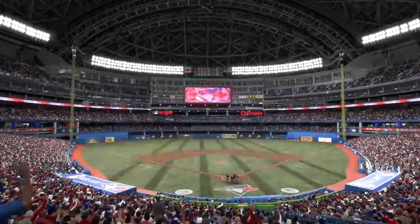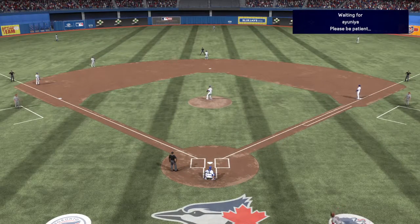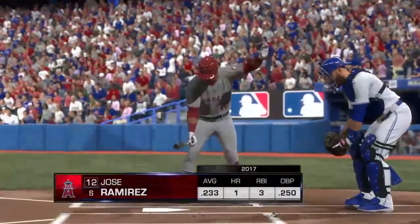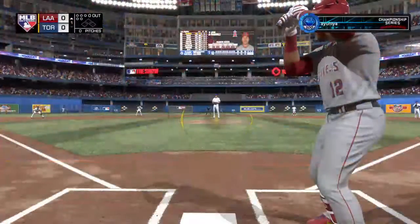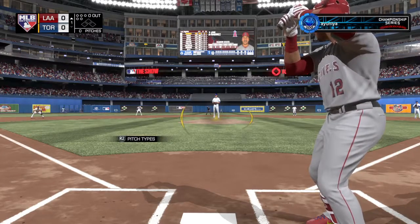We are inside and under the roof tonight here at Rogers Centre in Toronto, Ontario. It's the home opener of this new season between the Los Angeles Angels of Anaheim and the Toronto Blue Jays. Two great hitters lead their teams to battle next on MLB Network.